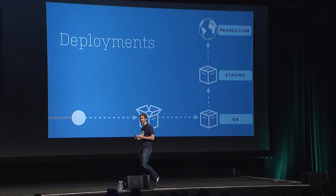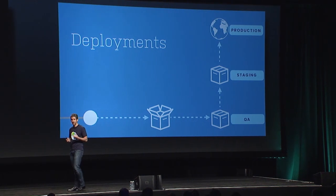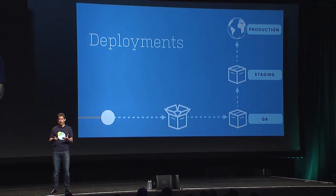So what do I mean by a deployment? A deployment is the process of taking built code, taking those artifacts out of Bamboo or your continuous integration server, packaging them up, and getting them into the hands of your customers, usually by deploying to an environment. You deploy to a QA or a staging environment, and then finally you deploy to production.